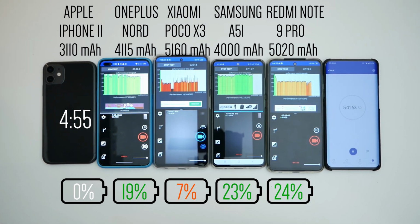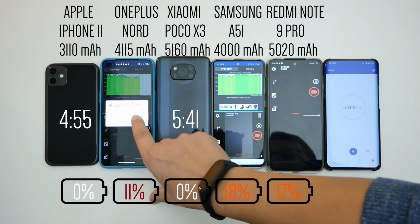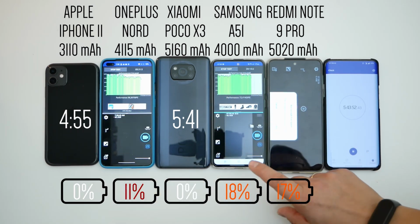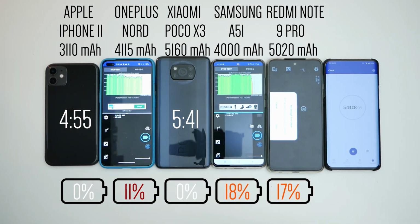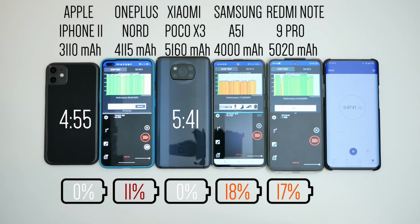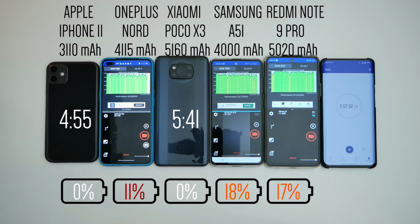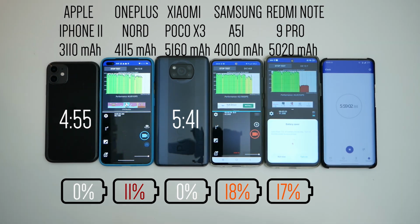And when the timer was 5:41, Poco also surrendered. And now we have Samsung among the leaders, 1% ahead of Redmi Note 9 Pro. Okay, 5:43 and Nord is overheated. Also, the Redmi just ran out of internal memory. I had to clean it up a bit, and I keep on killing smartphones' batteries, launching them in very tough conditions. Samsung and Redmi Note 9 Pro have a fierce struggle for survival.